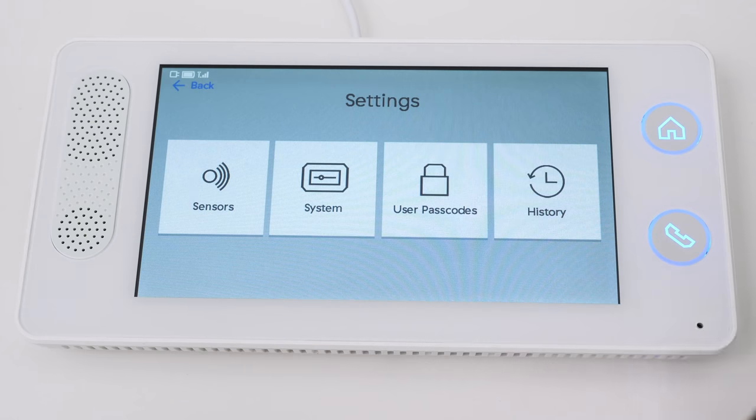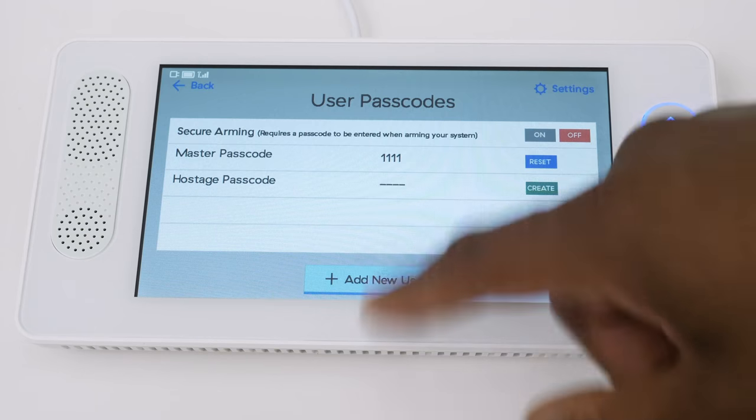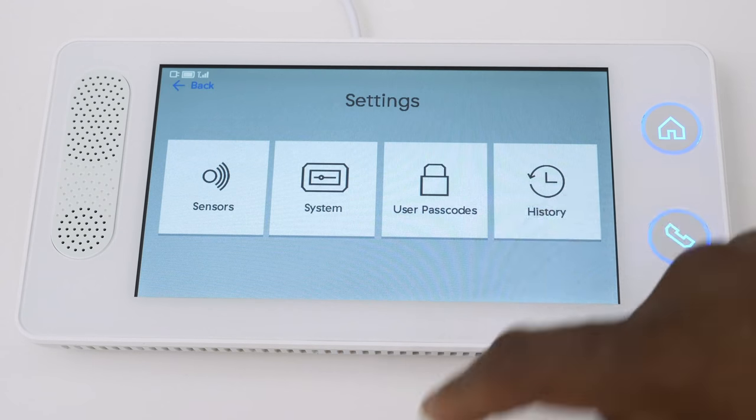Of course, we have user passcodes. And for the purposes of this video, I set the user passcode to 1111. And I suggest you never actually set your passcode to that. You can also have a hostage passcode, which is pretty interesting, or you can just start to add new users and give each of them a various passcode.